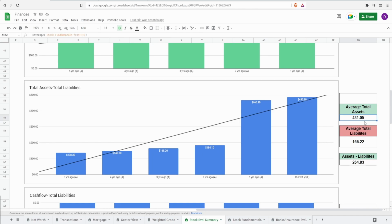So looking at the total assets, we get $431.05 million. Average liabilities around $166.2 million. And doing this difference on averages, we get $264.83 million. So as it stands, guys, this is looking good. Sure, they are in the positive, but unfortunately, this right here is kind of concerning me.